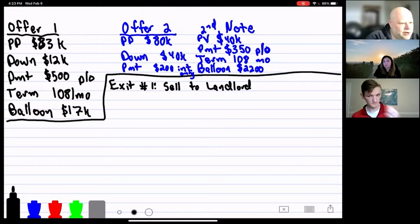But these are smaller houses. Two of them are on pretty small lots. I think the one owner occupied one is on a little bit bigger lot, but I'm just trying to ballpark it. I'm not trying to get to 100% where I'm comfortable with all the numbers. I'm just trying to get a quick idea. What if I had management too?